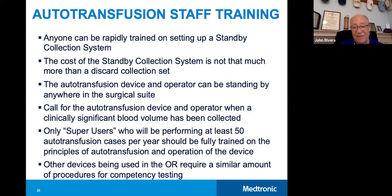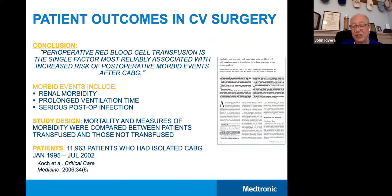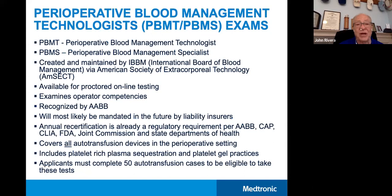And in general, that 50 procedures a year applies to all of those devices, not just cell salvage devices. Of course, we know about Dr. Colleen Gorman Cook's paper that came out where she identified transfusion of allogeneic blood as being the primary cause of mortality and morbidity in cardiac surgery. And she noted that cardiac surgery patients who got red cells versus those who got no red cells had double the mortality rate at 5 years.